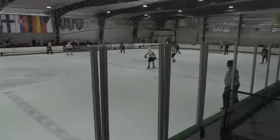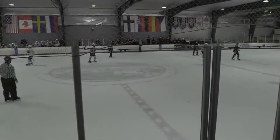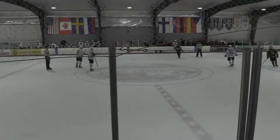Playing the puck is Noonan for Sandell. Yeah, maybe my hypothesis is completely wrong. I have no idea. I mean, it makes sense. It's definitely worth noting. They've had one true away game.